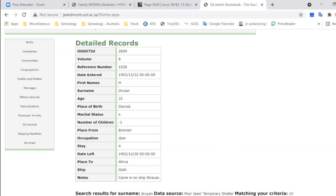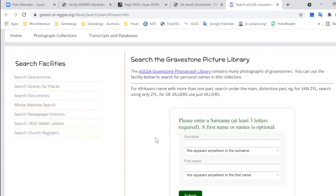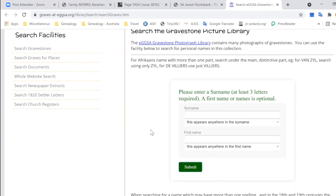Now I'm going to flick to a really useful free Gravestone picture library for South Africa. Now this has only recently actually indexed all its holdings. You used to have to go cemetery by cemetery, and they're arranged by province.